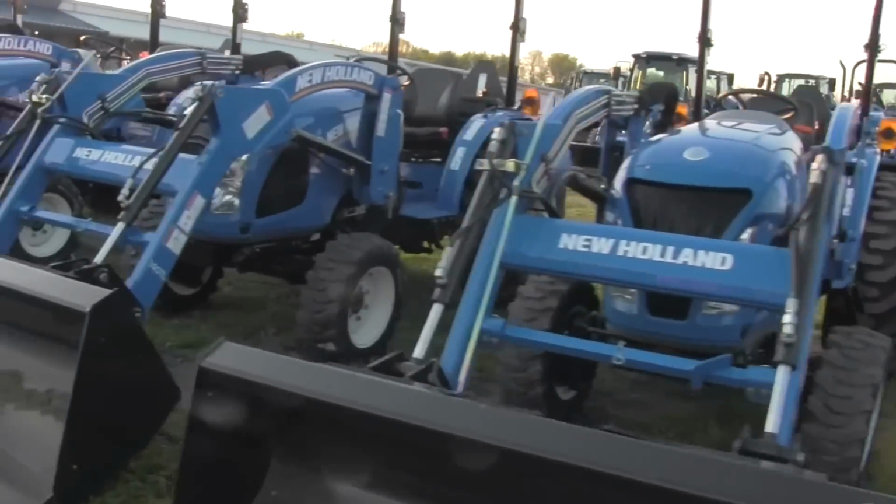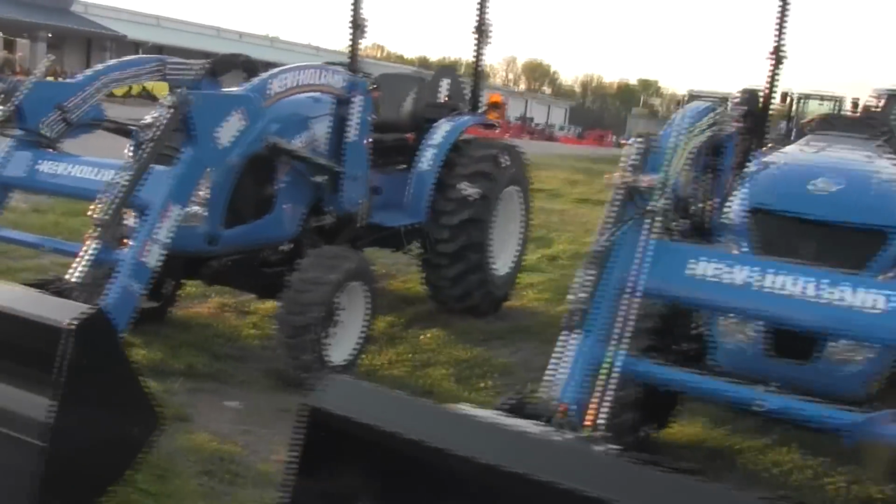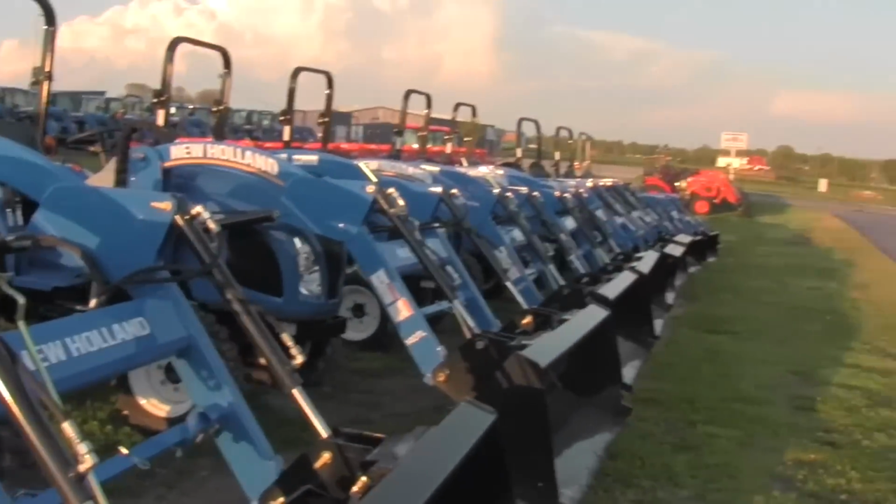Okay, let's get back to our viewer's question. If you're looking at a tractor that is identical to last year's model, there can be advantages to buying the older model.